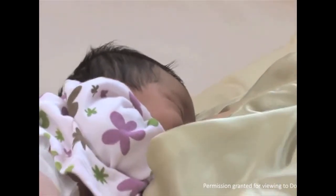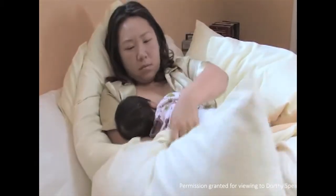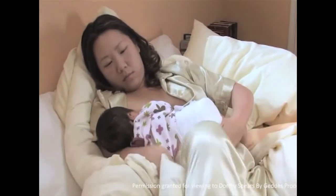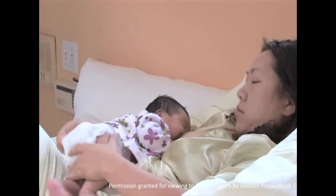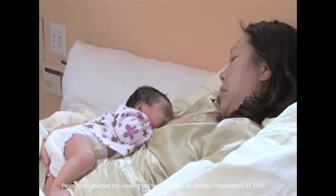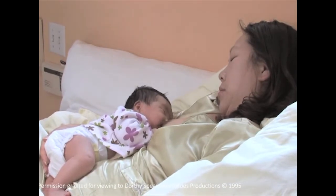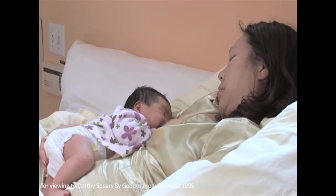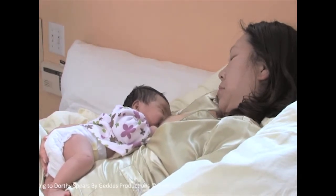With her hands free, Mom makes herself more comfortable. She adjusts her baby's lie so he's more lengthwise on her body. This simple movement results in closer body contact. In biological nurturing positions, neither mother nor baby lies flat.